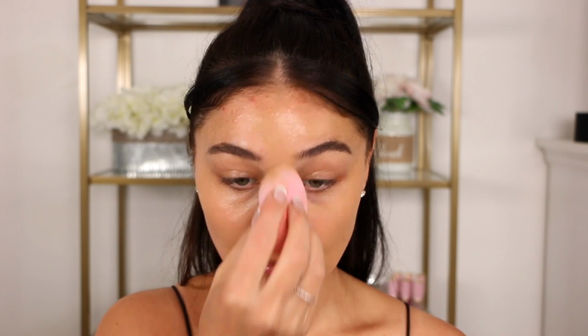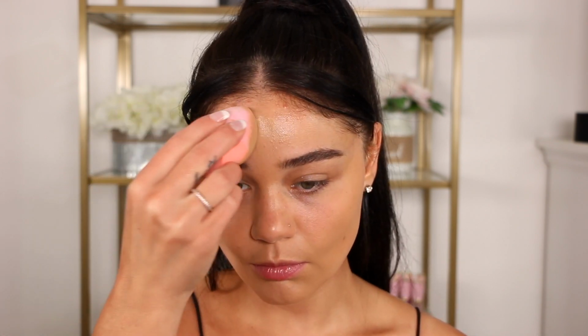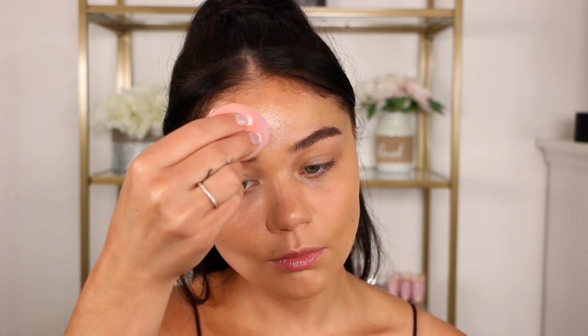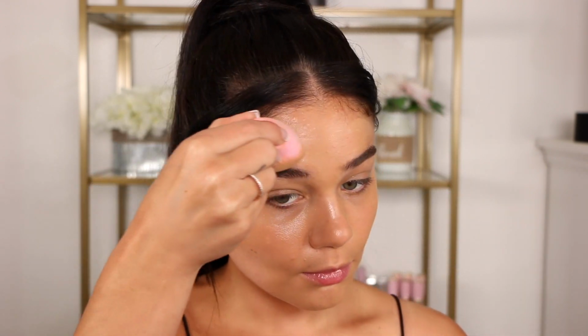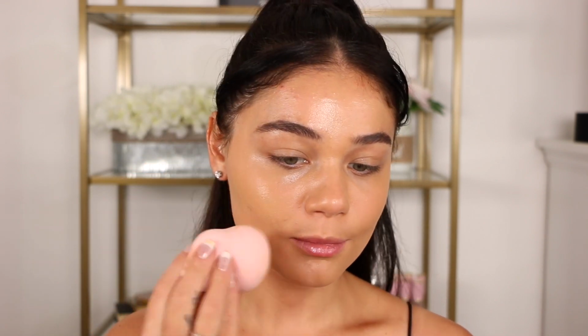Even though both of these foundations have more of a dewy, natural glow finish to it, it's still a very soft type of finish. Even when we go in with our powder later on, you'll see the skin just looks so flawless, and I just am obsessed with this combination. I feel like it's a higher end foundation, so you have to try it out if you haven't already, but my favorite.